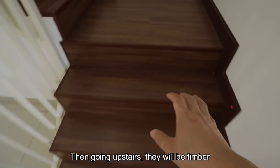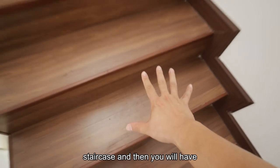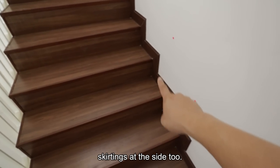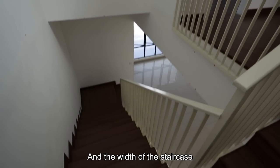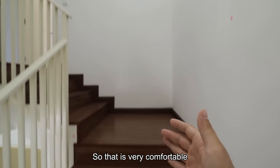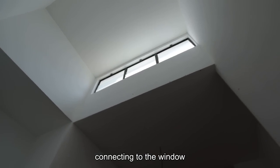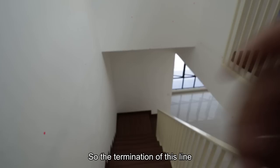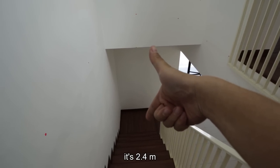Then going upstairs, there will be a timber laminated staircase, and then you will have skirtings at the side too. That's nice, along with a metal handrail. And the width of the staircase is 1.1 meters. So that's very comfortable. Looking upwards, you will have this extreme height connecting to the window for extra ventilation. So the termination of this line here is very nice, where it's 2.4 meters.